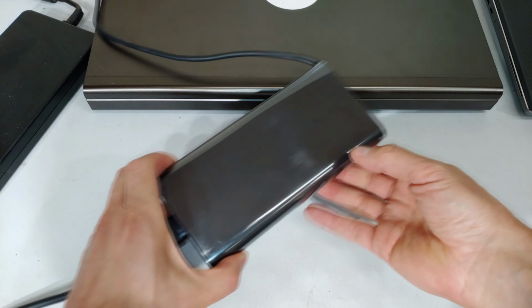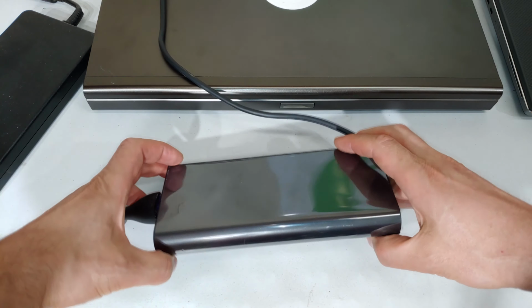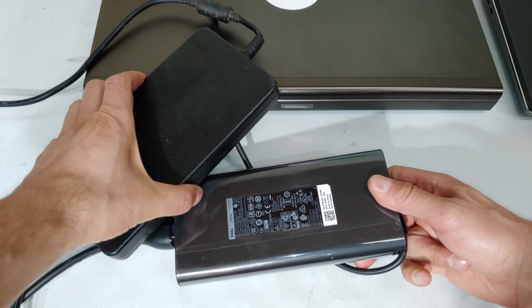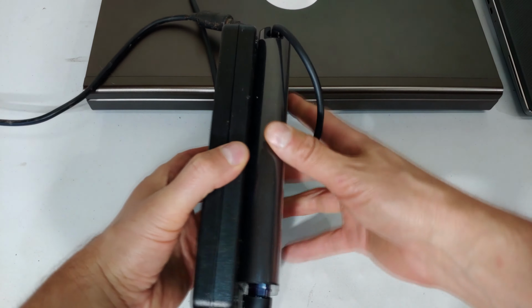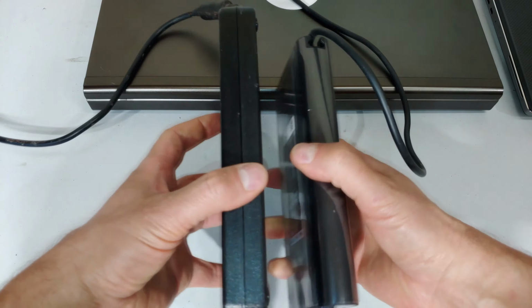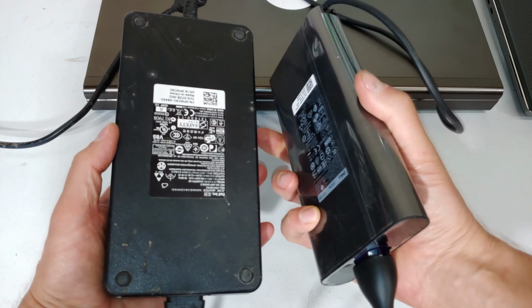Now in terms of the power supply, this is the new one, much nicer in terms of its size, smaller, also rounded, and this is the old one. You can see the old one is block-like, the other one is curved. Fair size difference, but still a big power supply, both at 240 watts.